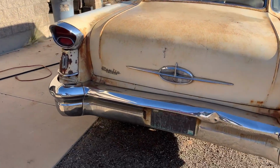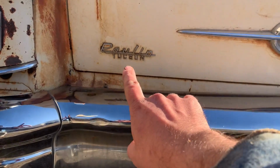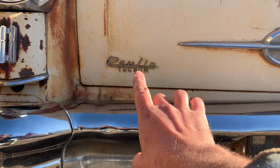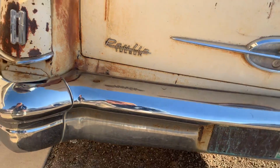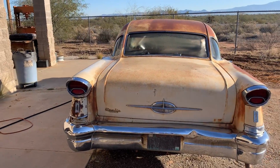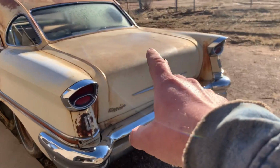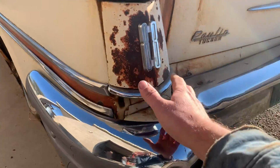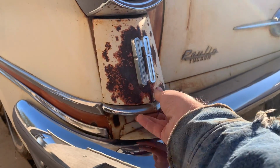And what's really cool about this, check this out. They used to put the dealer tags, actually it was a chrome emblem, Paulie, Tucson. So this has been a local car all its life. You know, Dad and me, we live in Tucson, so the apple didn't fall far from the tree. Look at the way that trunk curves down. That is just wicked. Got these old gas doors, Rocket 88.